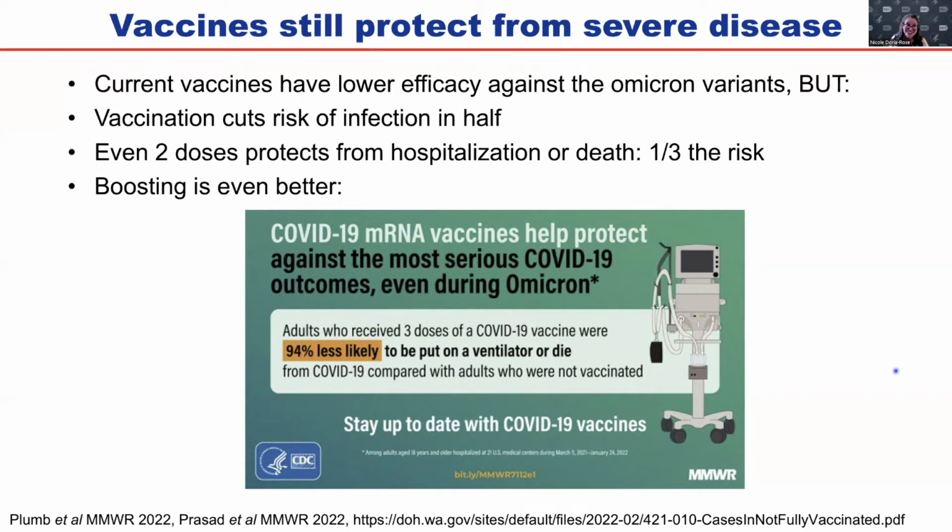The vaccine still cuts the risk of infection in half. And half of a really huge number is still a really big number, and that's why there's still so many cases, but vaccination does still cut your risk of infection in half. But most importantly, it cuts your risk of hospitalization and death in half, or even more than that. So even 2 doses of the vaccine, not even the booster, gives you just 1/3 the risk of being unvaccinated for hospitalization or death.